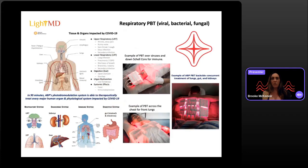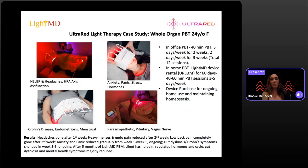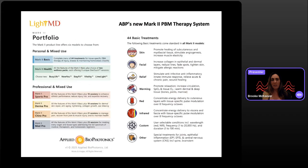I'm sorry I'm speeding through it, but we also have case studies on the viral, bacterial, and fungal with COVID, deep tissue examples. We have case studies with endometriosis, menstrual, parasympathetic, pituitary, vagus nerve, anxiety, panic, stress, hormones. This can all be balanced. Homeostasis can be achieved with light. And our systems, we have quite a large portfolio here with multiple pro systems for any indicated use. So please reach out. Happy to share more.